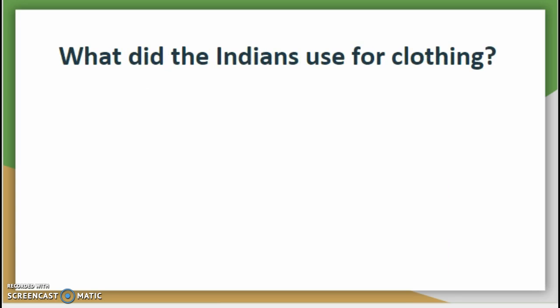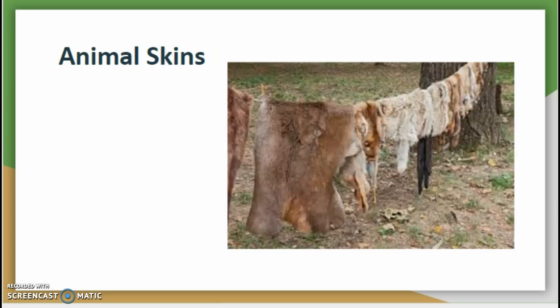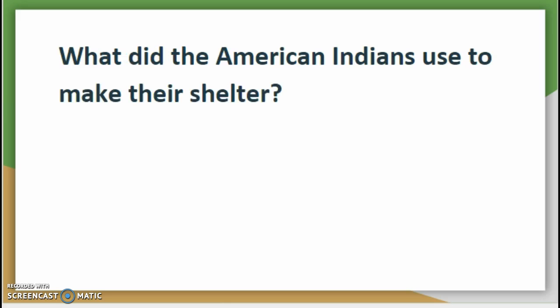What did the Indians use for clothing? Animal skins. Primarily deer skins were used, but other types of skins were used as well. As you can see here, this is probably a bear, this is probably a fox, and they probably used some raccoon and other types of animals as well. Animal skins.